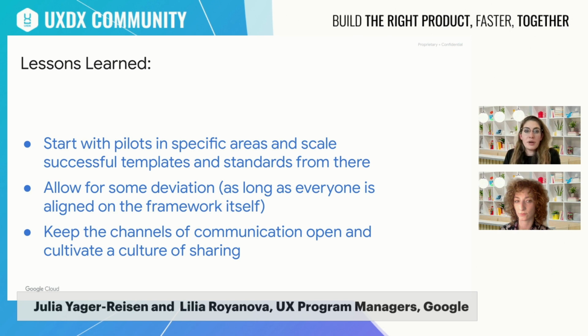With the program that you develop, it may be different for different teams, how they prefer to communicate, how they prefer to work, how they define success criteria. And so allow for some deviation as long as at the high level you're aligned. And then lastly, it's really important to keep channels of communication open. So whatever makes sense, again, for your org, whether it's a regular forum, a chat channel, an email that you're regularly sending, however you all get together and talk, make sure that you are cultivating a culture of sharing and asking questions so that everyone's on the same page.